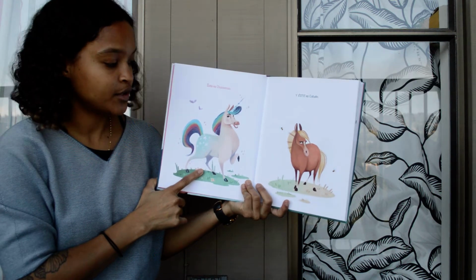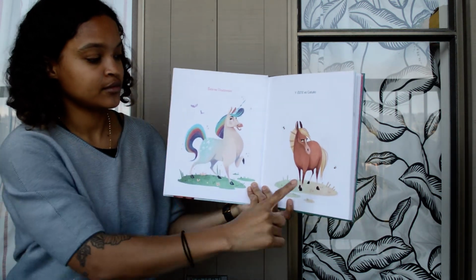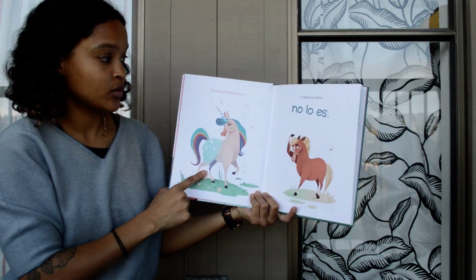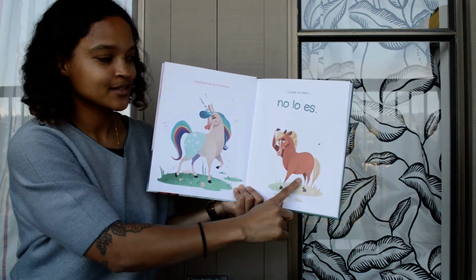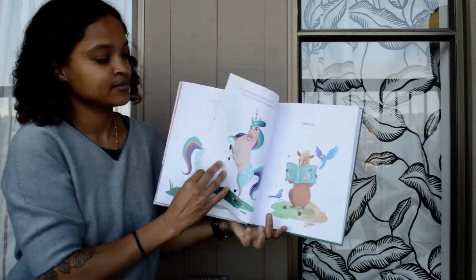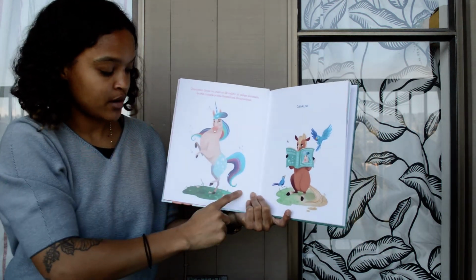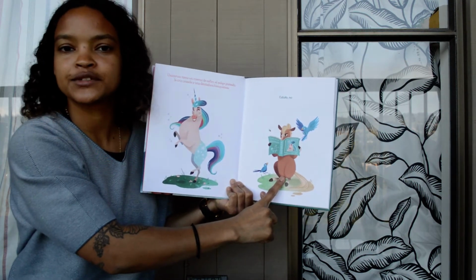Este es unicornio y este es caballo. This is unicorn and this is horse. Unicorn is a unicorn. Unicornio es un unicornio. Horse is not a unicorn. Horse is just a horse. Unicorn has a horn, long rainbow hair, and sparkles. Horse doesn't have any of those things.